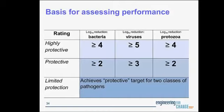Technologies that may be able to achieve this level include boiling, ultra filters, or perhaps a combination of technologies. For a protective claim, the product must achieve 2 log of bacteria reduction or inactivation, 3 log for virus, and 2 log for protozoa. Again, the product must meet all 3 classes to this level for this claim. Technologies that may be able to achieve this level of performance may include membrane filters, flocculants, and disinfectant combinations.